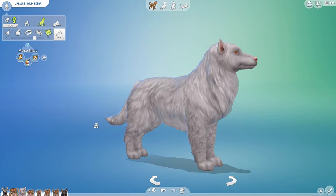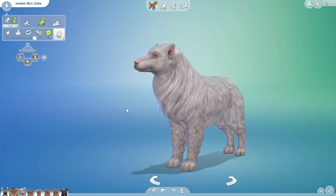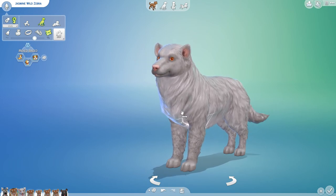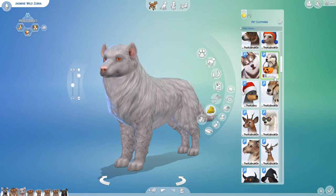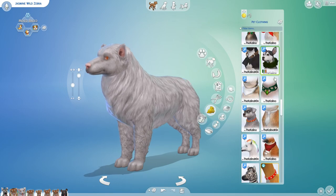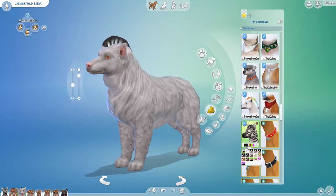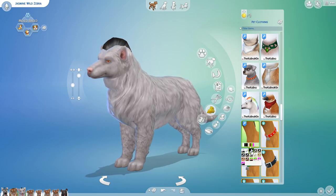Jasmine, you're a little tiger! Or at least you were kind of a little tiger. You're kind of like maybe an albino tiger. And Jasmine actually inherited the mane. So we actually have a maned tiger, just like I was really hoping we would get. So let's go ahead and give her a cool mane. Let's make it match as much as we can.